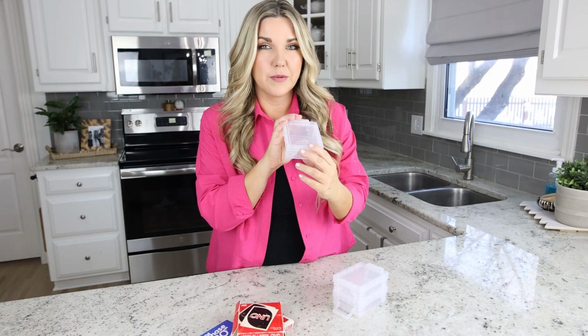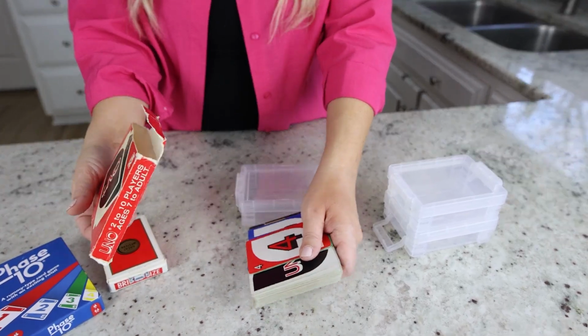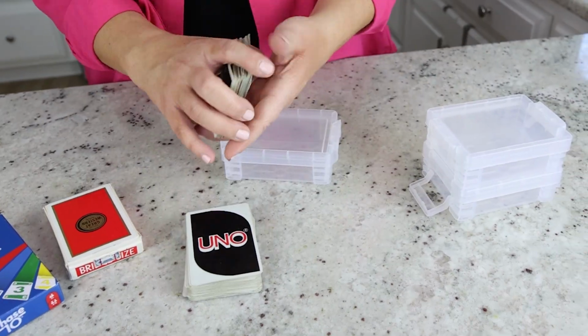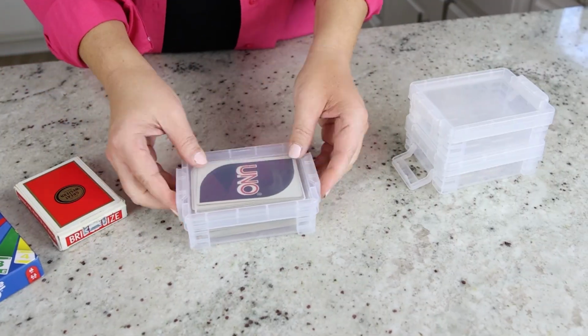So if you see these, they come in a bunch of different sizes. We got the smallest ones. And I have this Uno game that I think I bought several years ago at a thrift store, but the box is falling apart, so I'm gonna put it in here. And it's a great way to store all your card games, and you can even stack them up.